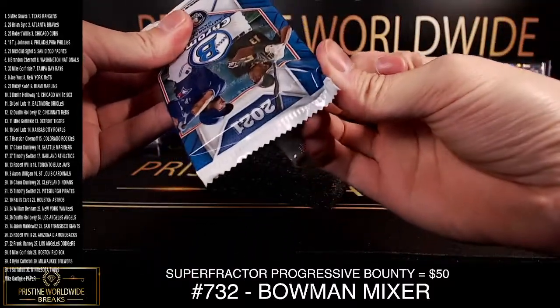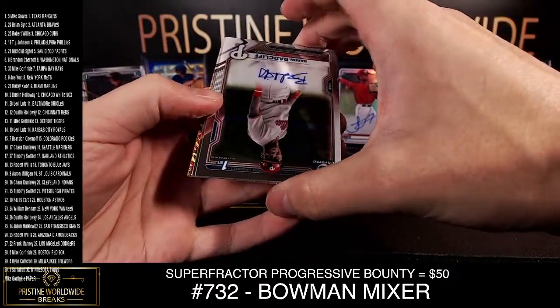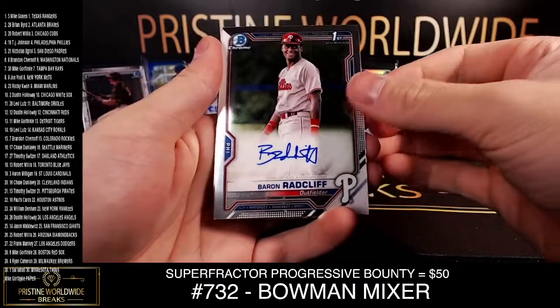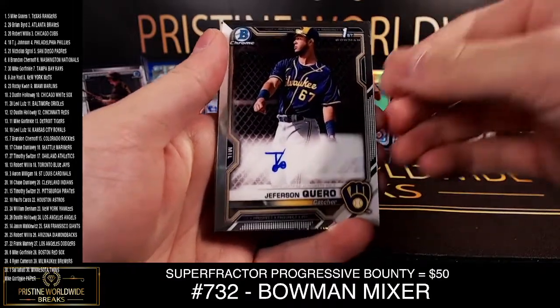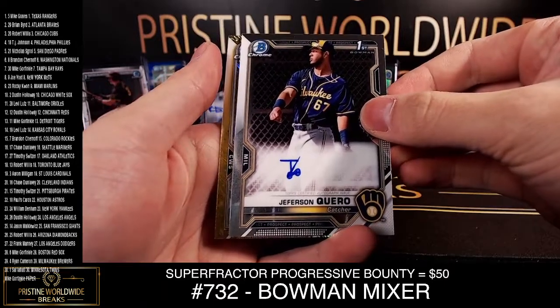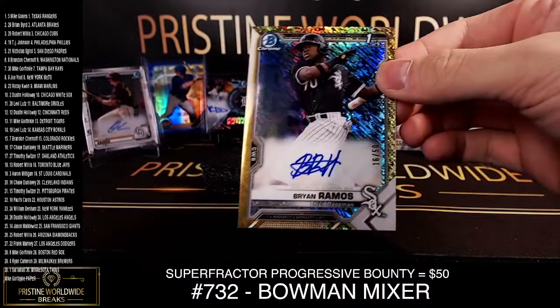Open that nicely. All right, we got Baron Radcliffe base auto, a Brewers Jefferson Cuero base auto, and White Sox gold shimmer Brian Ramos. That's a nice one. 16 out of 50.